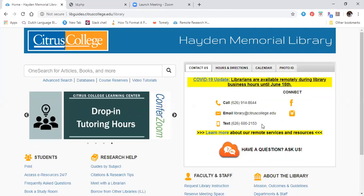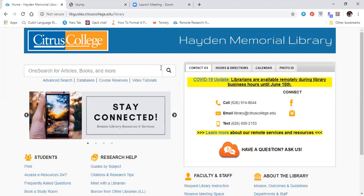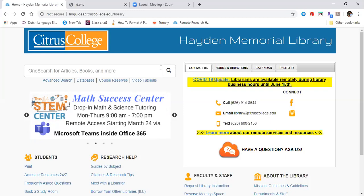The first thing I want to direct your attention to is our library website here. You can get to it through multiple options, either from the Citrus College website or from the Citrus College portal, which you may be more familiar with now since all of our classes are remote at this point. Even though we are in a strange new world, we want you to know that librarians and library staff are here with you to get you through this.